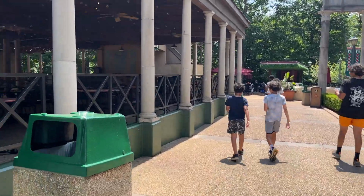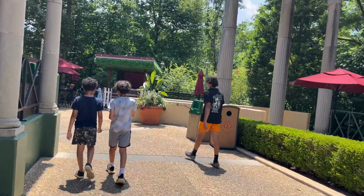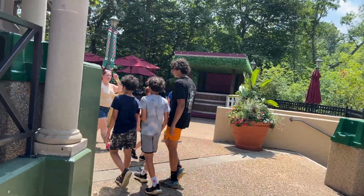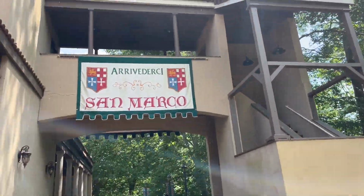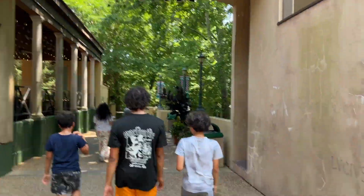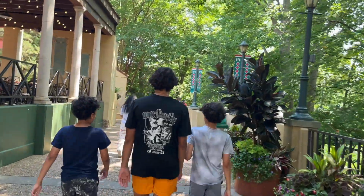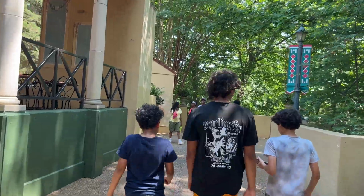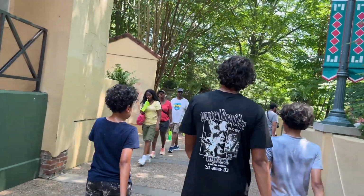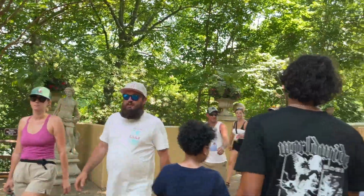I love the graffiti on these walls. It's graffiti done as if ancient Romans were doing graffiti. And this has a lot of places where you can sit in the shade and eat or just relax and hear the music. Now, last year when we got to this point, those of you who remember, Arrivederci San Marco, we had to double back because they were reconstructing the massive bridge that connects San Marco with the next area that we're going to enter, Octoberfest, which is the first of two German-themed areas.